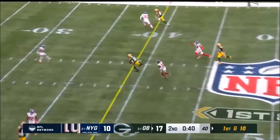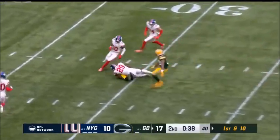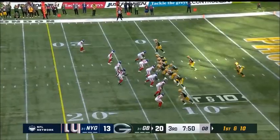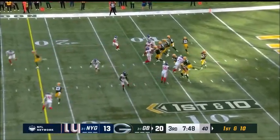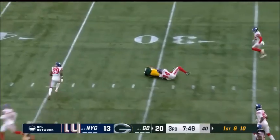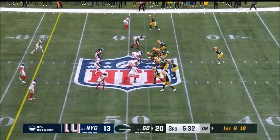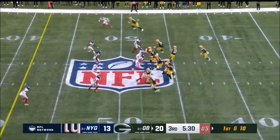Rodgers backpedaling. There's Cobb over the middle. First down and more. Cobb spinning inside the 30 and down at the 29-yard line. And on first down, off the play fake, Rodgers looking for Lazard, picking on the aforementioned Nick McLeod, and a first down for the back into regular snaps on that left side, which the Packers were certainly hopeful of.